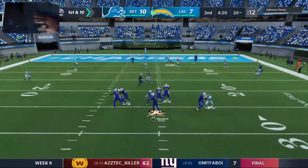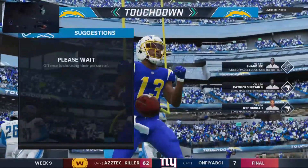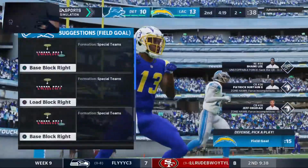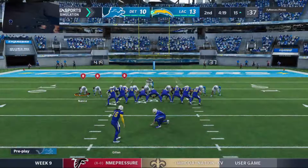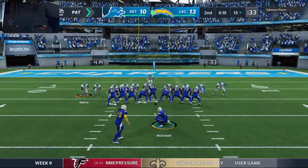Herbert operating from the red zone. This will be caught in the end zone for a Chargers touchdown. A 20-yard touchdown. And the Chargers are going to retake the lead. Extra point.